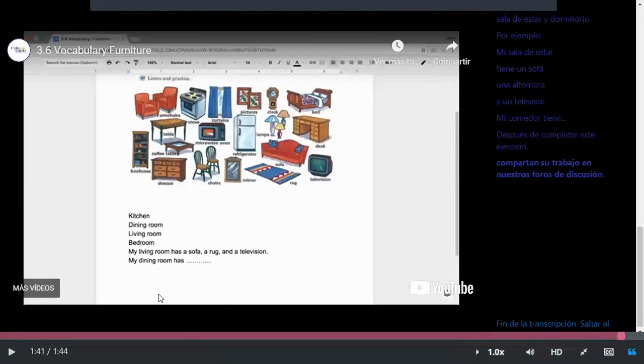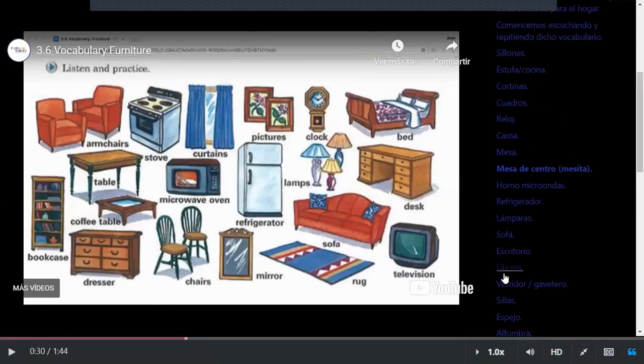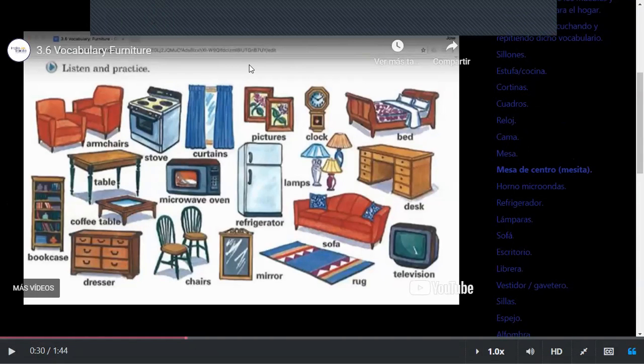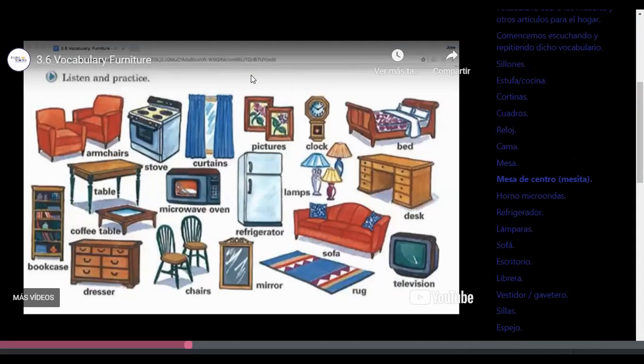All right. So here we have different furniture, right? How do you say in English librero? Bookcase. That is correct. Lo podría encontrar también como bookshelf, que es un sinónimo. También bookcase. Let's go with reloj de pared. Clock. ¿Y el de mano? Wash. O watch. Watch. Excellent. Okay.